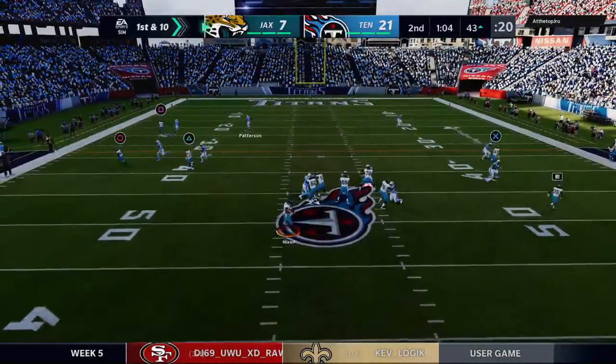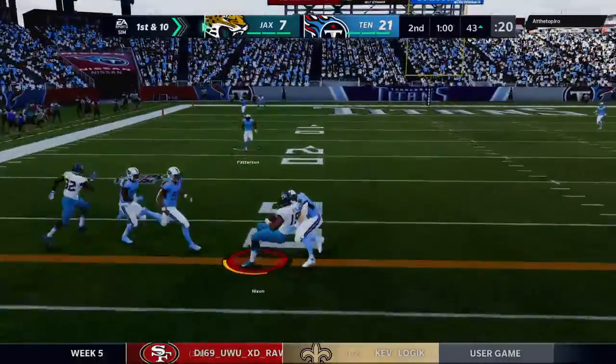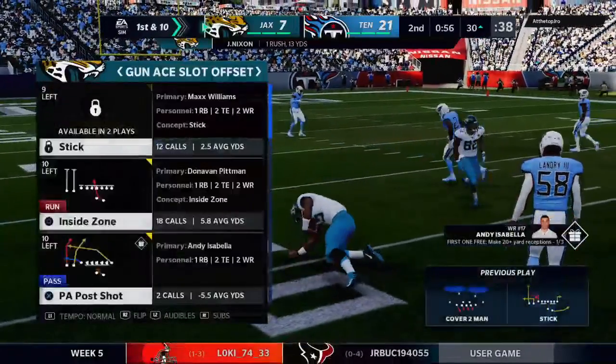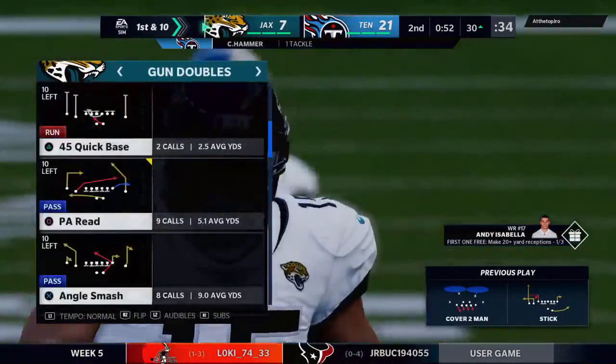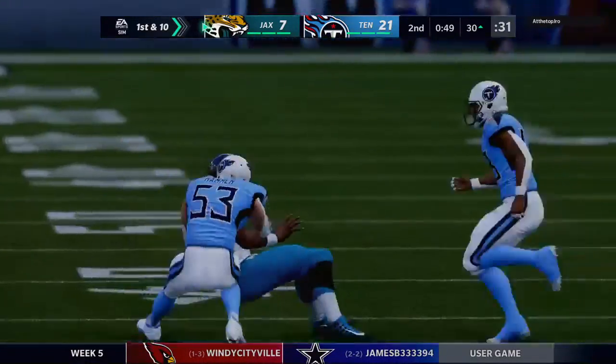On first down, Nixon steps away to his left. And brought down, but able to get it to their 30-yard line. Good coverage downfield led to him taking off, picking up the first down on a 13-yard run. First down, Jacksonville.